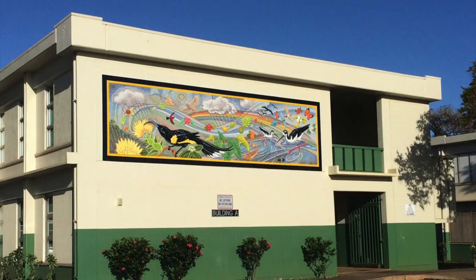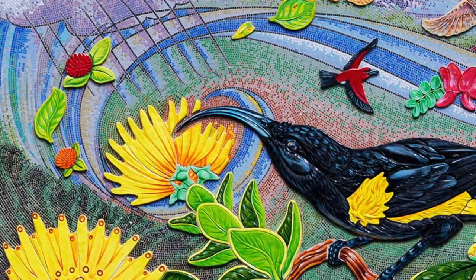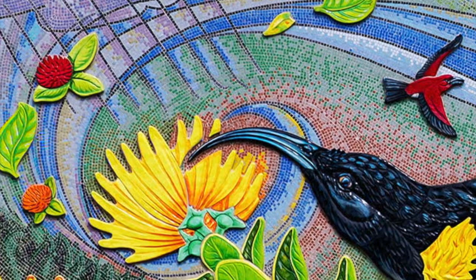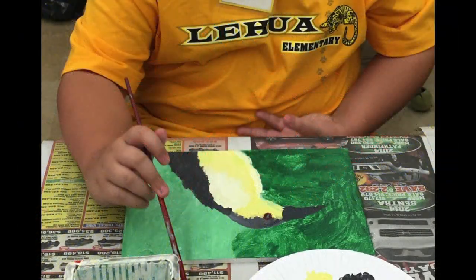A few years ago, I was commissioned by the Hawaii State Foundation on Culture and Arts to do a mural at Lehua Elementary School through the Art in Public Places program. Prominently featured in this mural is the extinct ʻōʻō bird, whose colors of black and gold are the school colors of Lehua Elementary. Next to the ʻōʻō bird are the yellow Lehua mamo blossoms that were prominent in the ahupuaʻa as well. I spent a few sessions with the students to help them with their art skills and learn the process of creating a mural of their own.